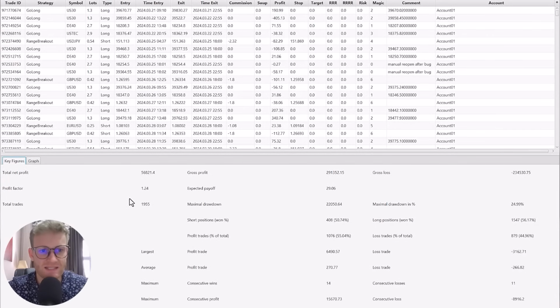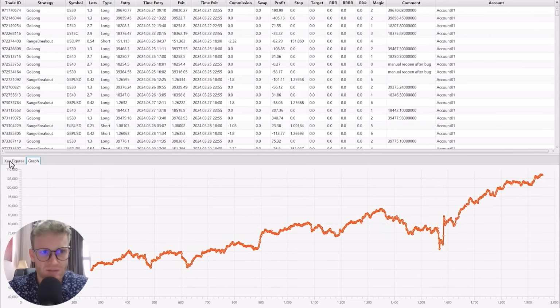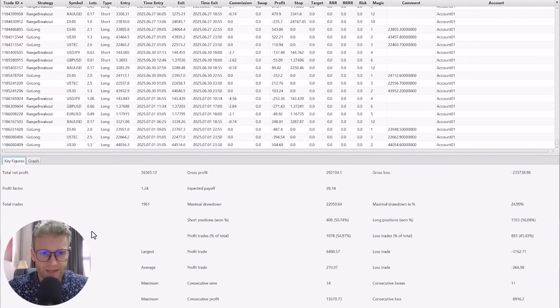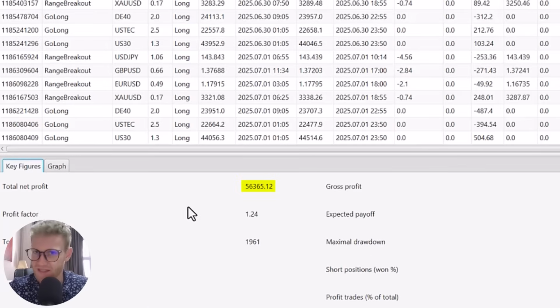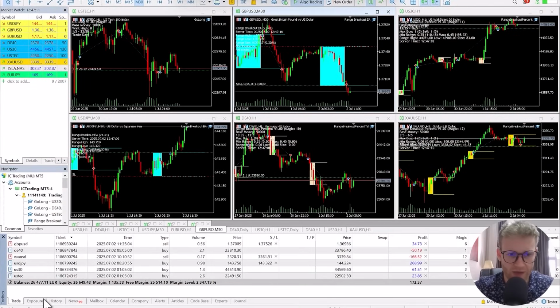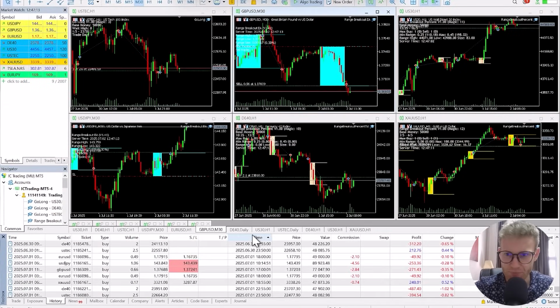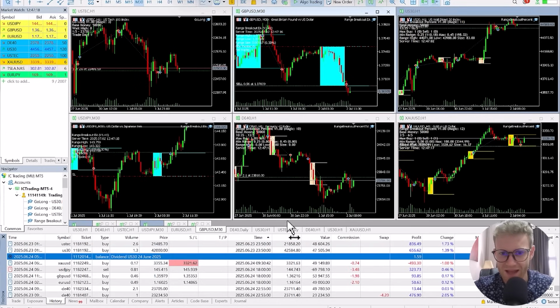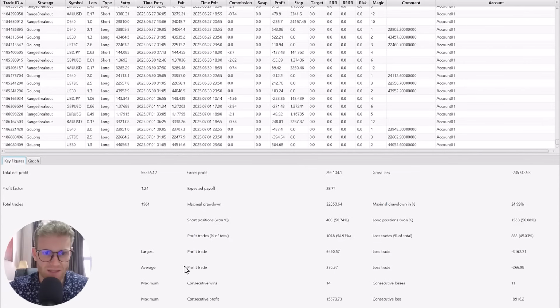So here you can see this is my local PC, and this is my Trade Buddy trading journal, which is displaying all of the trades here. And here in my trading journal you can see the total net profit is also 56,360. It's a little bit less because sometimes in my live account I get some dividend payments, like let me find one of these, like here for example, and these are not shown in my trading journal, but still these are the same trades except for the dividends.